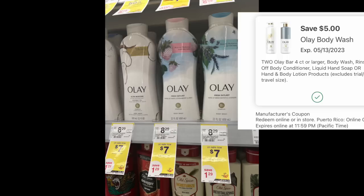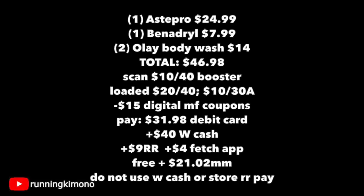Also, I'm going to hang on to my receipt because if Ibotta resets a rebate for Olay, Benadryl, or Astepro, I am ready. There's no Ibotta rebates, but if something resets in the next week, I'm going to be ready. That's what I wanted to say.